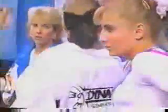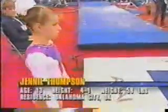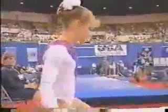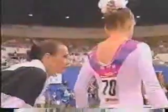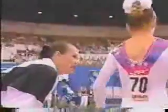9.9 from her first event, and serving notice to Shannon Miller, Dominique Dawes with her first event, putting the pressure on the leader. Come on, Jenny. Aggressive on the stumbling pass now. Clean form. Steve Nuno, the coach of Jenny Thompson and also of Shannon Miller, instructing his seventh grader on her first event, the floor exercise. Set it up. All right, Jen, let's get it.